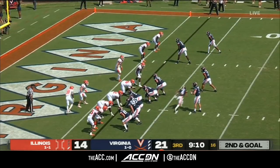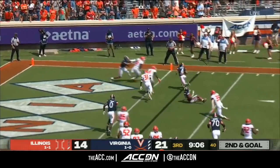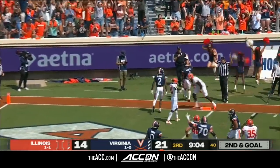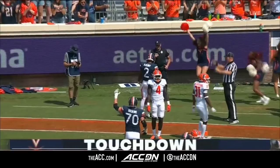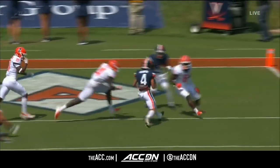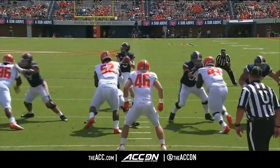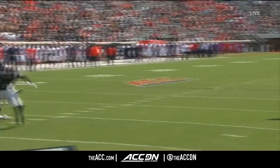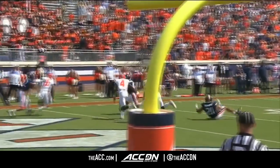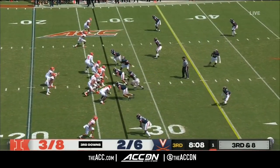Number 0 in the slot, top of your screen. Kemp in motion. They flare it out to him. Talapapa's in front. He scores. A big guy in the slot, a lead blocker that you also have to cover. He's shown his prowess catching the football. This time he gets out in front and paves the way for Billy Kemp to catch the swing and get in the end zone.